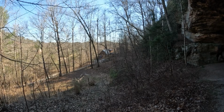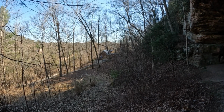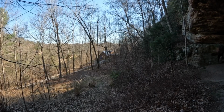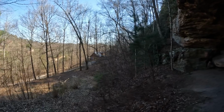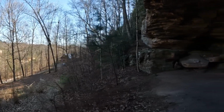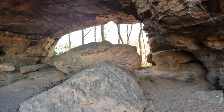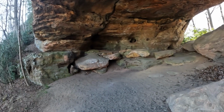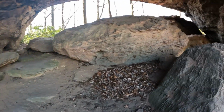Zoom in on it. That is one of the first cabins I ever built. Built that thing probably around 18 to 20 years ago. My mom and dad owned all that property on that side of the cliff. My mom's family still owns all the property on this side. It's the DeHart Dawson heirs. All this is private property.